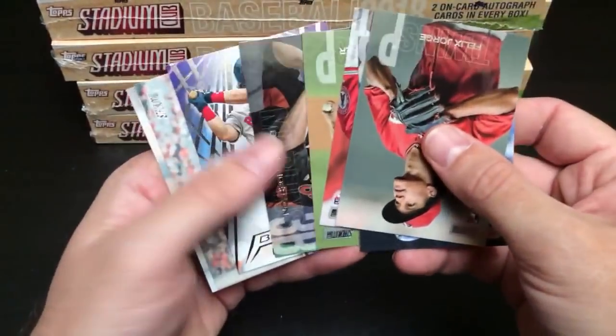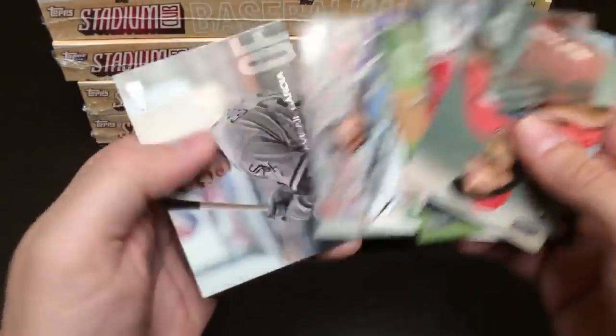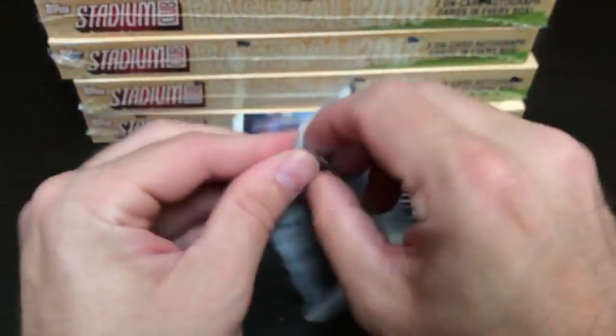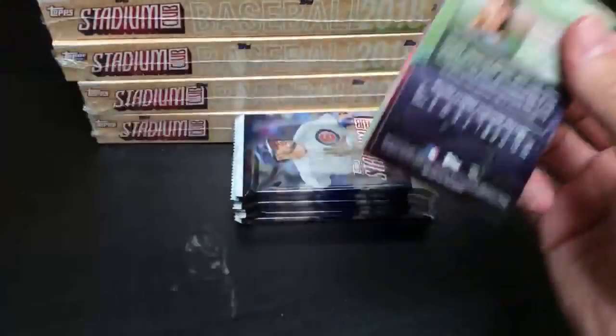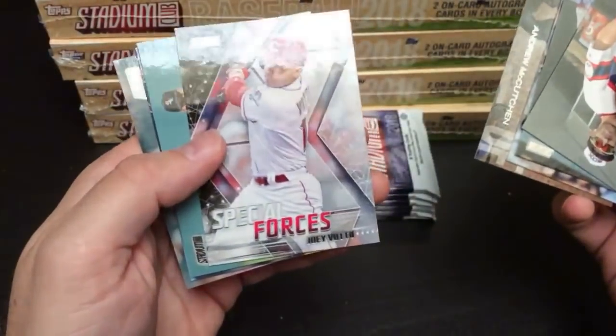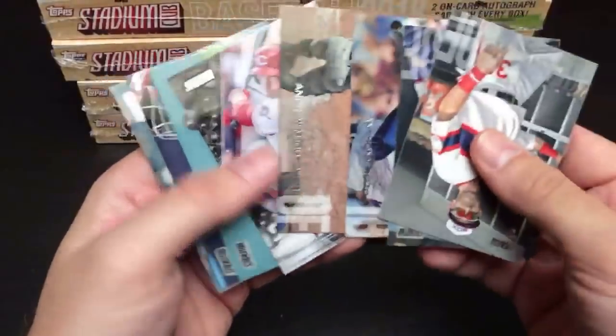Middle of the pack. We got Andrew Benintendi, Beam Team. We've got Yoan Moncada, Avisail Garcia. Nothing crazy there. Middle of the pack, we got Joey Votto, insert, Special Forces. It's looking like it.